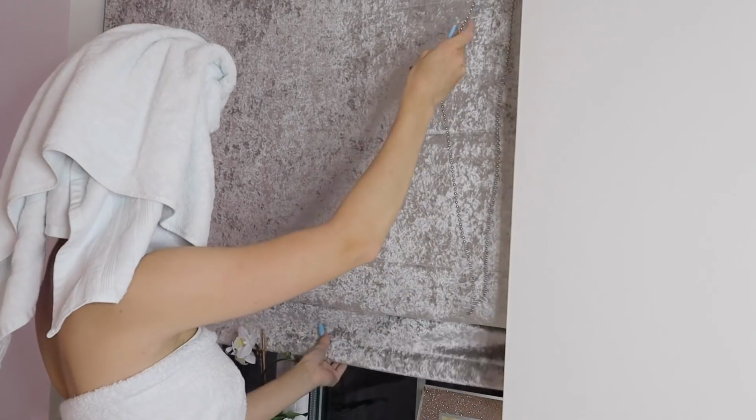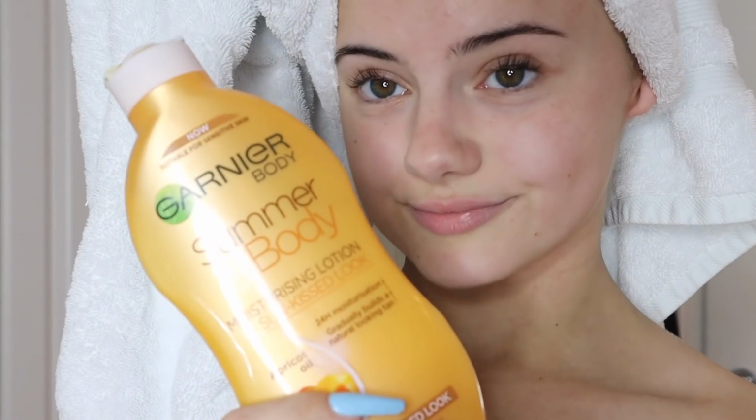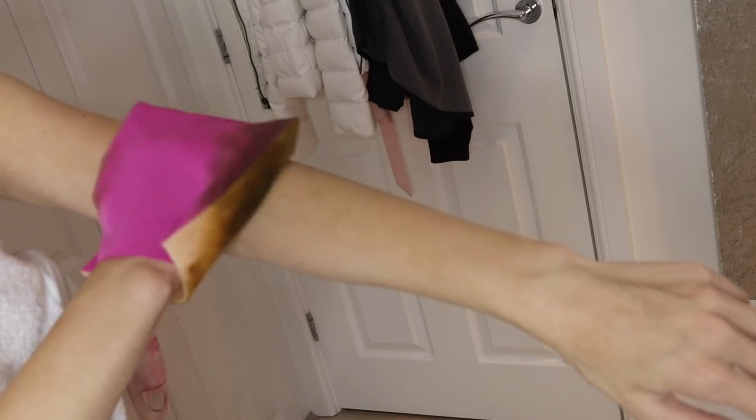So then I will use some gradual tanner. Now I haven't been fake tanning much because sometimes I can get a bit of a tan from the sun while it's not too cloudy in England, although that's not very often. So I'm just gradual tanning between the times when I can actually sunbathe.